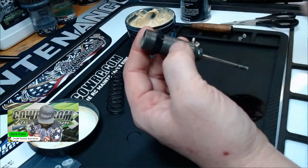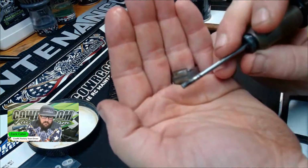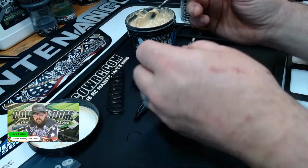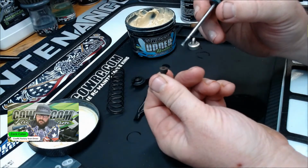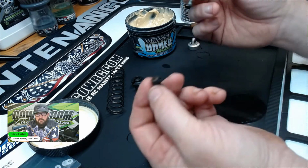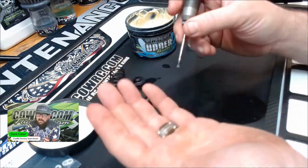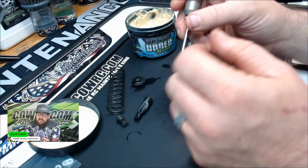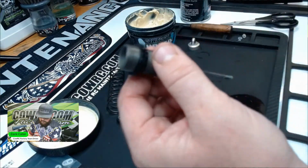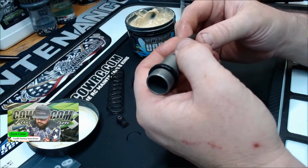And push your shaft on through. And honestly, that last little bit of udder butter that's in those threads, I'm just going to leave that on there for when I screw in the bottom of my shock joint to help keep that just nice and smooth. The same thing if I ever need to pull the shocks out on a race day, I need to change a valve, I have a bent shaft, anything like that, it's just going to come apart that much easier for you. So from there, slide our boot back on.